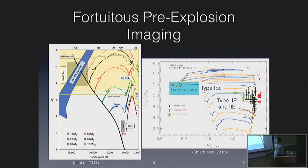From this method, we have identified more than a dozen progenitors for Type II supernovae. But for about a dozen cases of Type Ibc supernovae, all we end up with are upper limits at around this level. That may be because Type Ibc supernovae have a faint progenitor. And for Type Ia supernovae, even for a Type Ia supernova only 6 megaparsec away, we haven't seen anything at the location in the image before the supernova. So we put very strong constraints on the HR diagram for the progenitor systems, as indicated in the yellow region here. But we still don't know what the progenitors are.